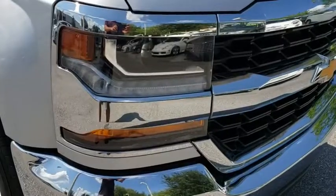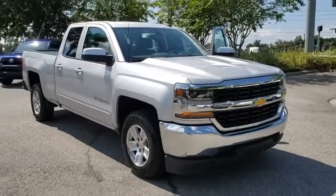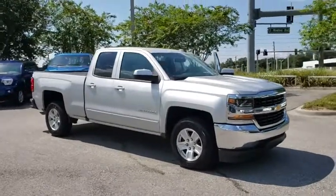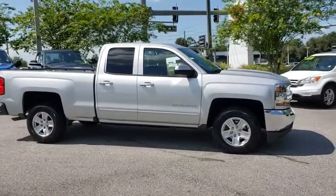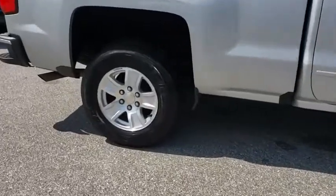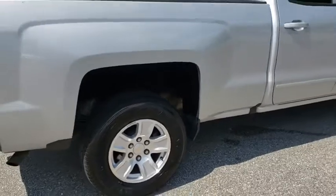Looking for the right vehicle? Check out 2019 Chevrolet Silverado 1500. The Chevy Silverado 1500 is the perfect combination of functionality, reliability, and technology. The impressive interior is simply another reason that the Chevy Silverado is a top choice among truck buyers. This vehicle has less than 30,000 miles.